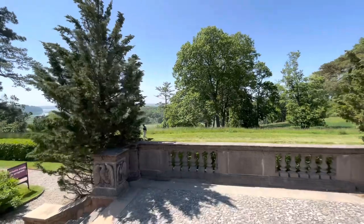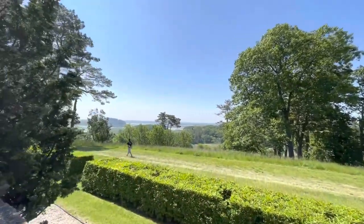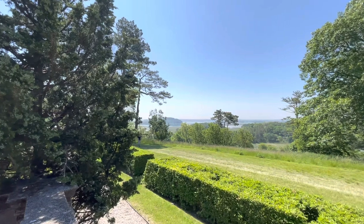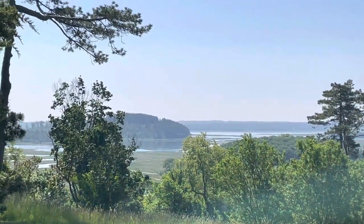Let's get a really nice view. Look at this. Check this out. Is this a really nice view or what? You can see some of the parts of the water right there.